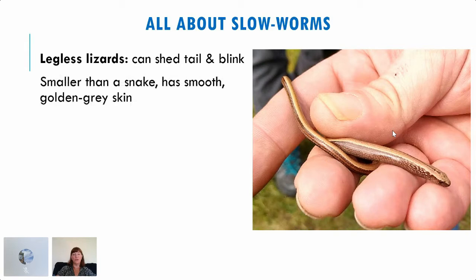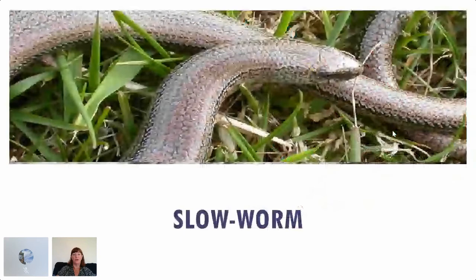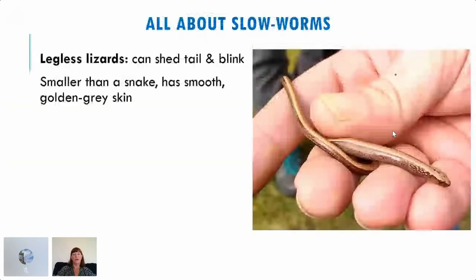So they're a lot smaller than a snake and they're smoother and they tend to be lovely colours. So like this sort of golden colour that you can see in this slide and the slide before it's sort of a greyish colour. So they vary in colour, but they tend to be rather attractive. I know I'm biased though.